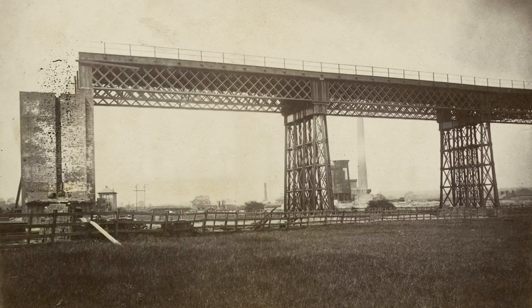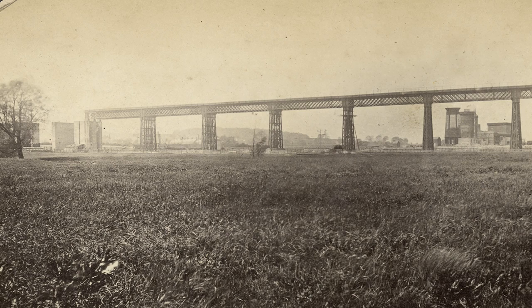So thanks to the Friends of the Bennerley Viaduct, we can take a look at some really, really old images from the period when this viaduct was in construction. Now, the reason that iron was chosen for the construction of this viaduct was basically down to the weight of the material. The land around was heavy in mining and it was prone to subsidence, so iron was considered to be a lighter material than brick.